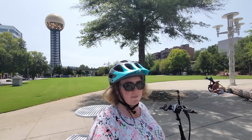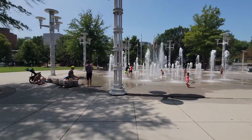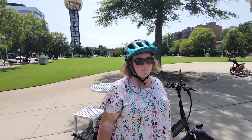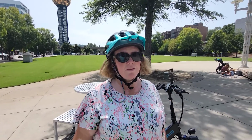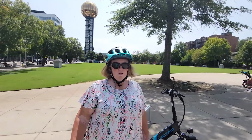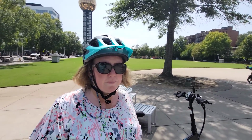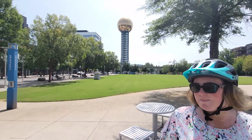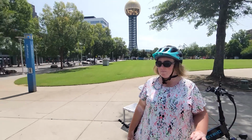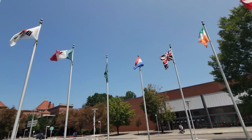They have a really cool splash pad over here for the kids, and they're having a blast, aren't they? They are. It's a hot day. Yeah. Of course, back in 1982, this is where the World's Fair was held. And now it's a nice park. Of course, we still have the Sunsphere. There is a huge, giant Rubik's Cube, which is over in the convention center. We have seen it many times on the channel. But these were all the different countries that were represented during the World's Fair.